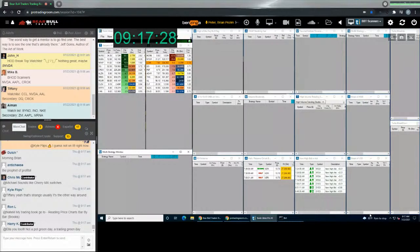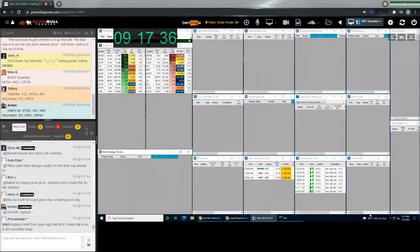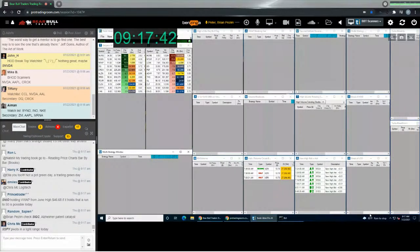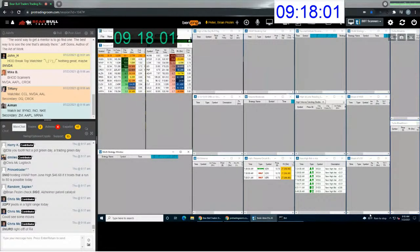Neuro's definitely going to be in play. IGC. Oh well, there goes Neuro again. High of day is probably going to be some resistance here, 3860-ish. It's right at R4 right now on the camera low.